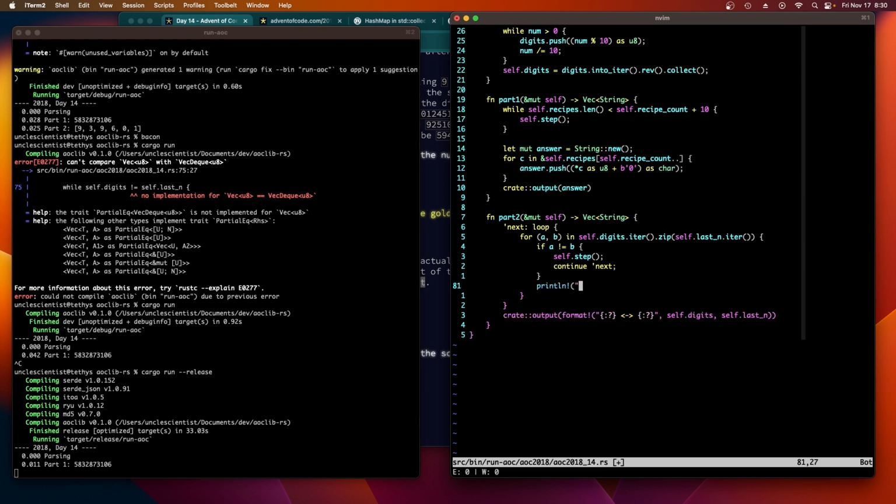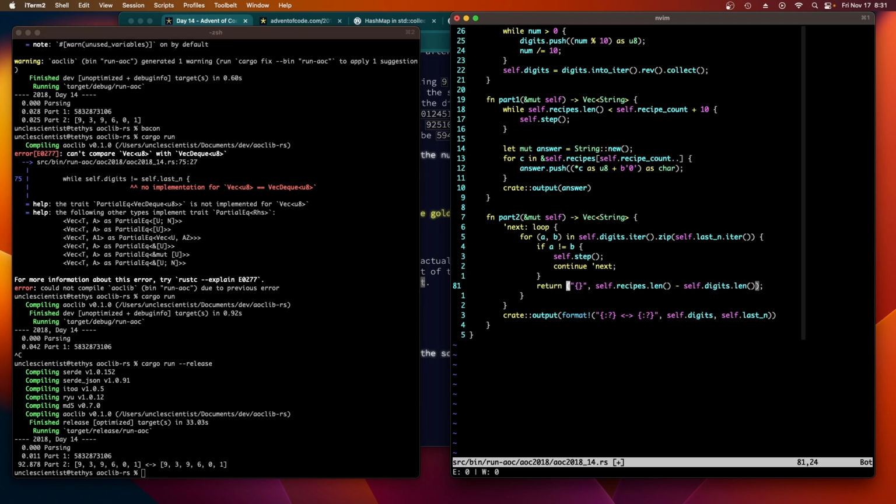Println self recipe minus self digits. Right? Not println, return. We got something. Okay, so it found it. It just took a minute and a half to find it. And that was in release mode. It found it. And of course, because I only printed out the fact that the arrays were equal, that meant that we didn't get the answer we were looking for.